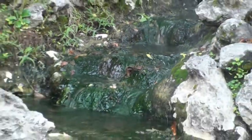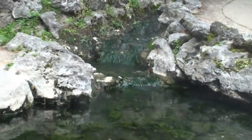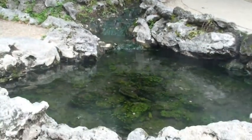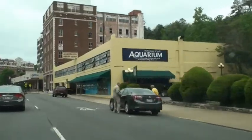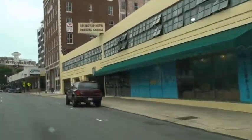The water in these open springs would be 134 degrees Fahrenheit or 56 degrees centigrade. Native Americans regularly used these pools for medicinal purposes, and now it's time to head to the aquarium.